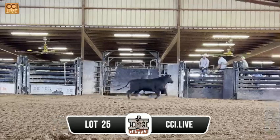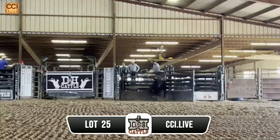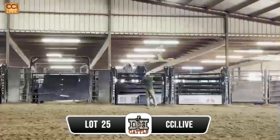No more outs than he's had to be able to get in situation to get out of them like he has right there. It speaks volumes for the sense his calf's got and how he can get out of a spot and buck hard for you.